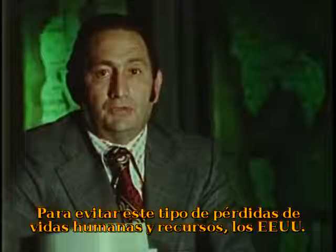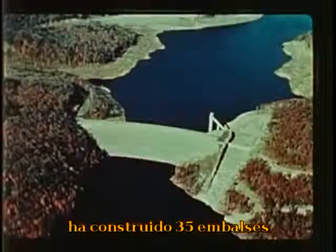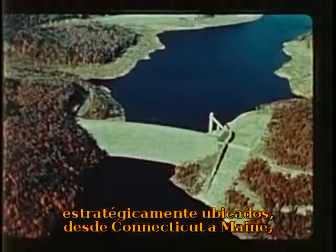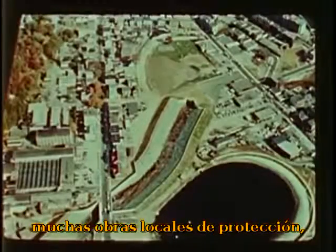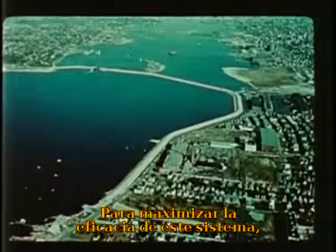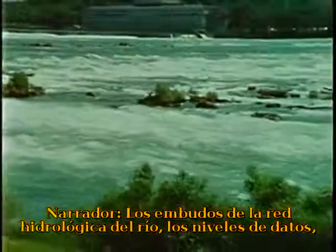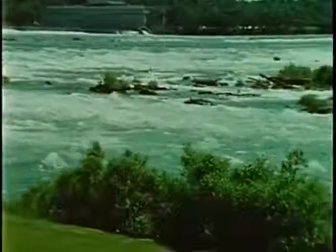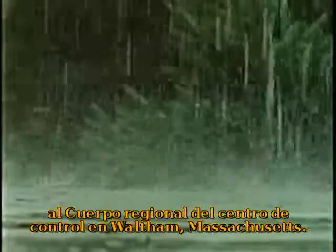To prevent such waste of human life and resources, the U.S. Army Corps of Engineers has built 35 flood control reservoirs strategically spotted from Connecticut to Maine, many local protective works, and several hurricane barriers. To maximize the effectiveness of this system, we created an automatic data collection network with radio reporting. The network funnels hydrologic data, river levels, tidal elevations, rainfall and the like, to the Corps' Regional Control Center at Waltham, Massachusetts.